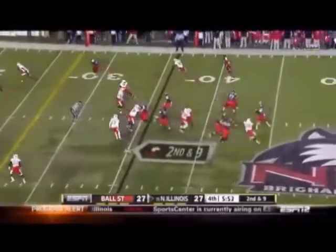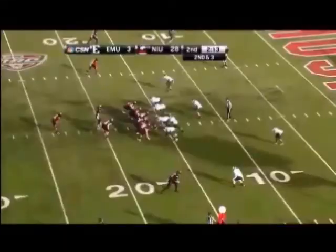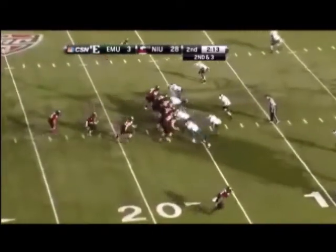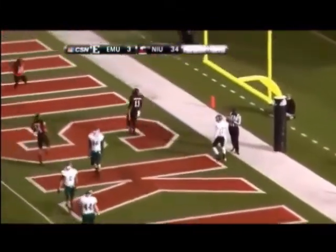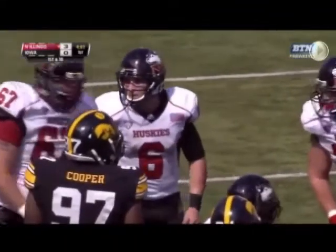Here's something. This is how it should have looked the last time. Just floats it right in there. Receiver catches it in stride. Here's an example of Jordan Lynch throwing over the middle. He has the arm strength to just zip balls in there and get it to the wide receiver for touchdowns on short slants, in routes, out routes, anything like that.